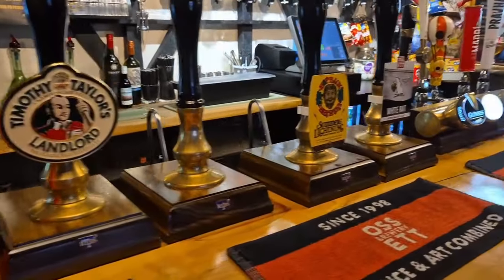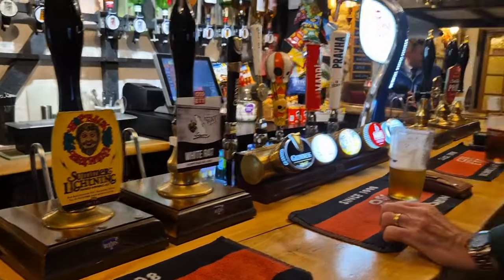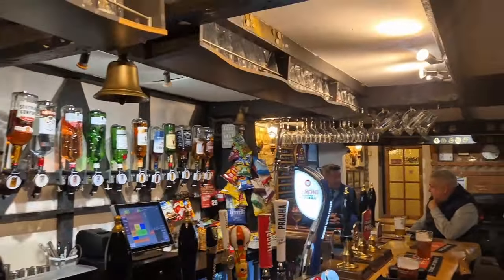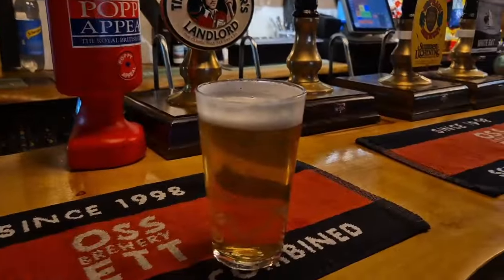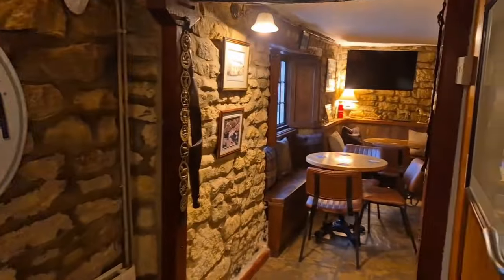There are 6 ales on here, so I've gone for Summer Lightning there that I've never had before. White Rat from Ossett is on, ESB from Fuller's, London Pride, and Bishop's Farewell from Oakham that I've had before. So yeah, I've gone with the Summer Lightning, which is nice. This is Pearl. Pearl is absolutely lovely.